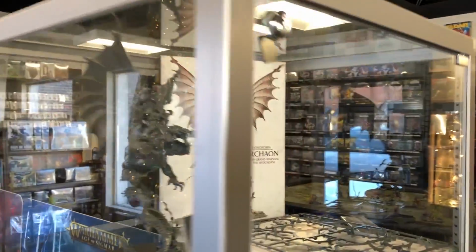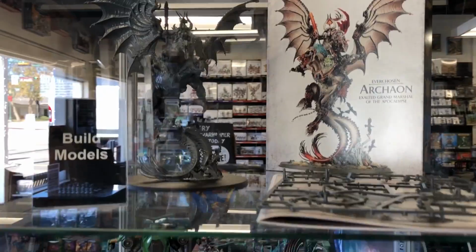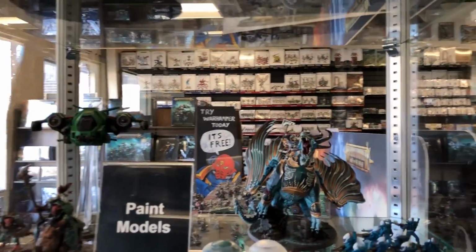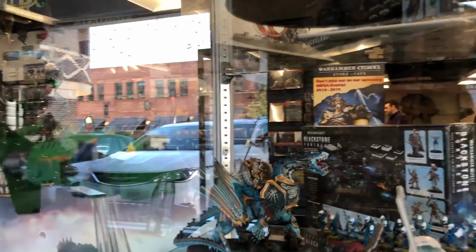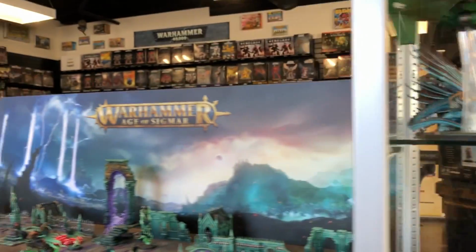So as you walk in, it introduces you to the whole hobby. You can see there's Archaon, one of the cool models you can build. It shows you there's cases everywhere of painted models. I'll show you some really cool stuff here as we move along. But it just leads you into the hobby.